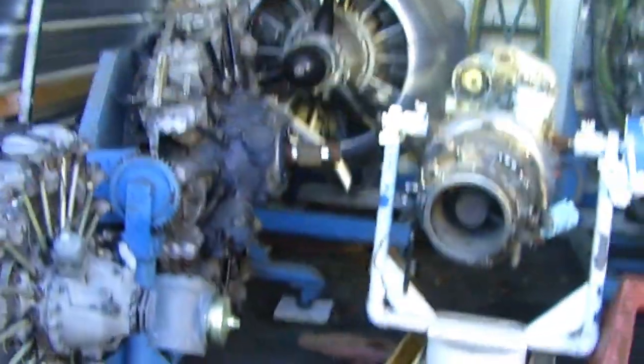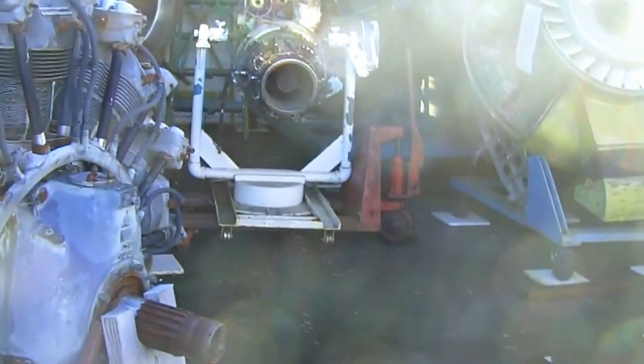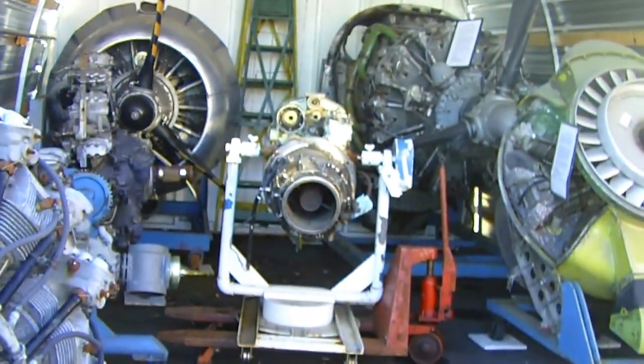So I'll stand back. I want to get this engine in the shop before I close. See if I can get them all in there. Oh, sun's in the eyes. Yeah, I can do probably about there. Yeah, that's perfect.